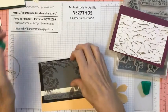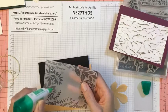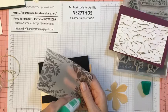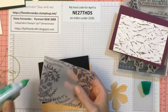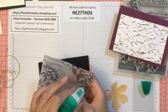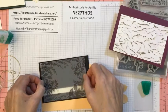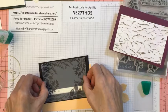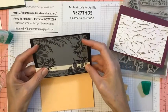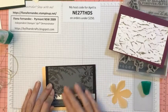So I'm going to use a tiny bit of glue under the black bits. Just under the darker. Just a dot here and a dot there. You don't need a heap of glue on this stuff. I just don't want to see it all through it. Hope that's enough. Black piece. I think that'll be alright.